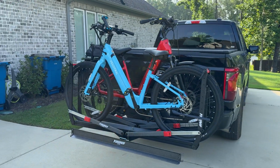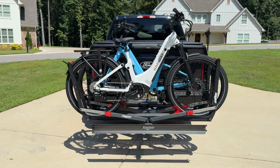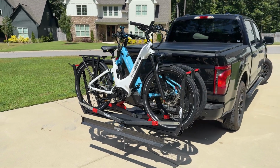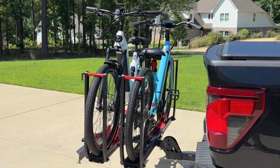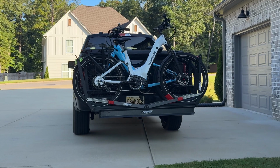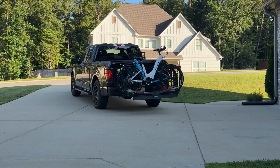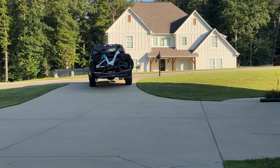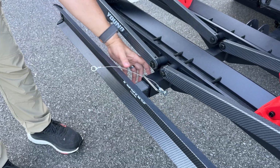And when you're not using it, the OutfitR rack easily folds up with one hand. Even Felicia can do it. And this makes storage a breeze, and it's great for parking in your garage without the rack taking up unnecessary space. A lot of people just don't have that extra clearance. We don't. The OutfitR 2-bike Hitch E-Bike Rack is designed exclusively for vehicles with 2-inch hitch receivers. That's nearly every American truck and car on the road. So this ensures a super sturdy fit that won't wobble easily.